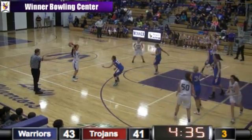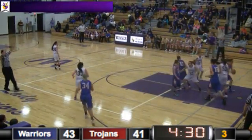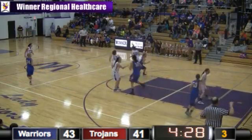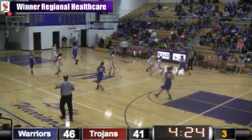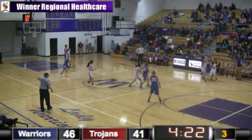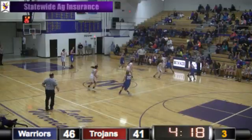Off in the ball game and then put up a 3-pointer and in. Nice way of moving the ball around there for the Lady Warriors. Good execution, nice defense there. Who got the 3 there? That was Kelsey. And there's a steal.